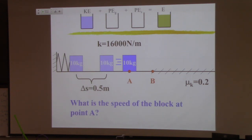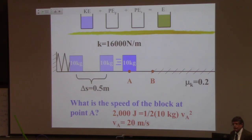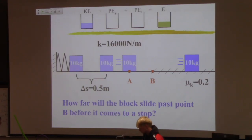Now I can ask what the speed of that block is at that point, A, and now I can use that formula, 1/2 mv squared, okay? The 2,000 joules is my kinetic energy, 1/2 times the mass times the speed squared. If I solve that for v, again, this becomes just, can you do algebra? I get 20 meters per second, okay? Now, that's the review. We've been there before. We stopped there.